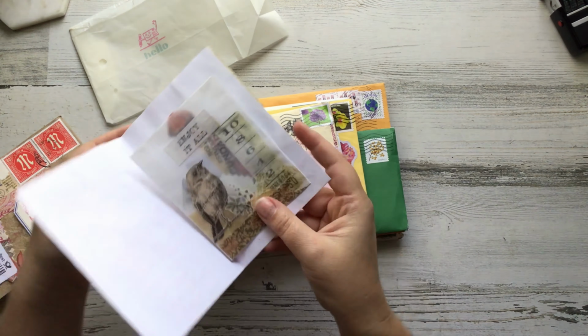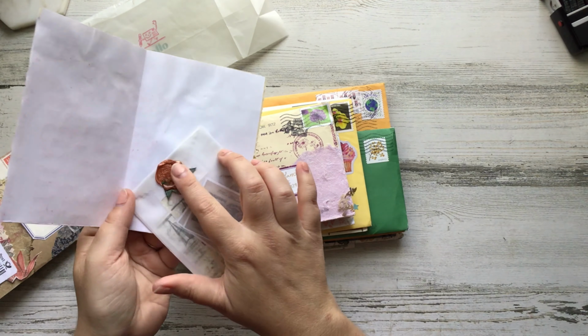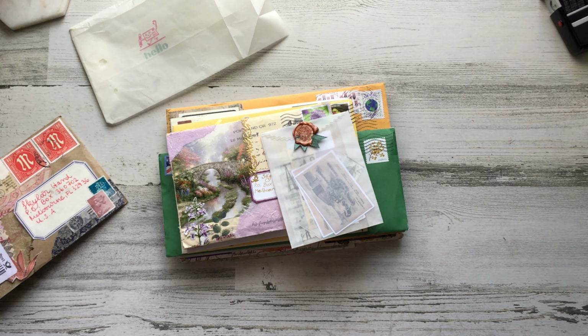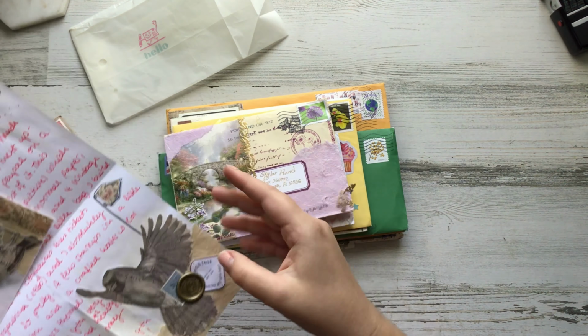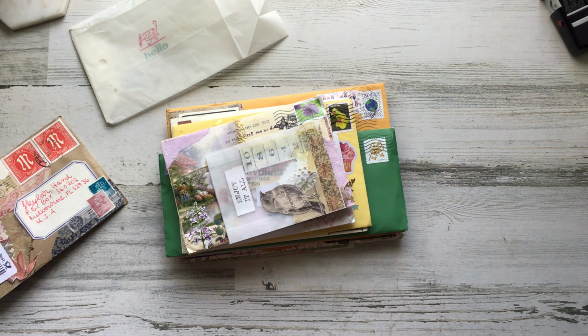See what we have in here. Ooh, look at this envelope. Ooh, look at that. All right, let's see who this is from. Ooh, look how pretty this letter is. I don't want to show it all, but look how beautiful that is.